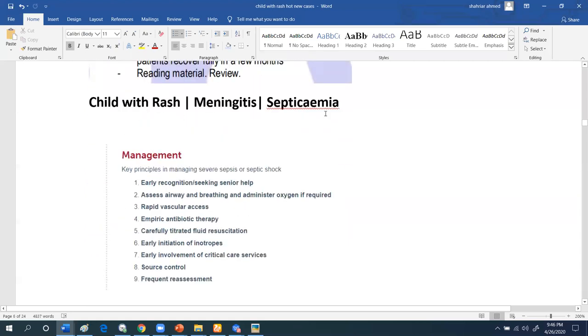Yes. So, child with rash, septicemic workup. These are the points to be remembered. As you can see, seeking help from senior. They have specifically mentioned it. That's why I was telling Dr. Wafi that it's better we tell the examiner, involve the examiner, so that it looks according to this, because the examiner will have boxes near him, so he just gives a tick that way. So early recognition, understand the severity, and seeking help from senior.